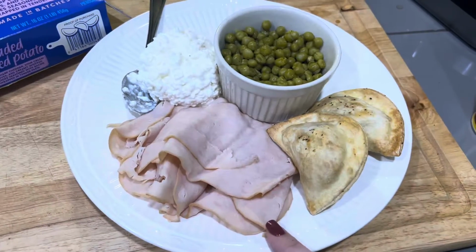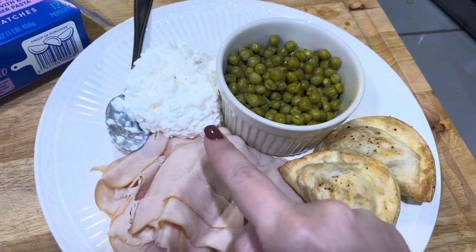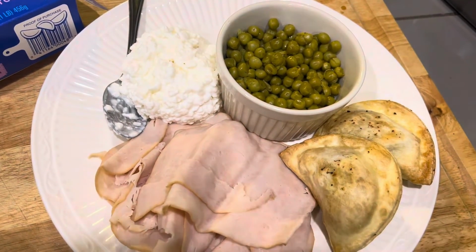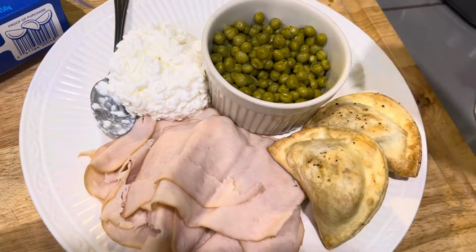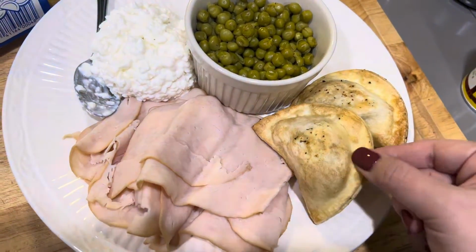But now I'm hungry. It's time for lunch. Let's see some random things I've thrown together that have a good amount of fiber and protein, and also all things I enjoy eating. So that helps. I have 4 ounces of turkey. This is the 0-point turkey. 2 points worth of cottage cheese. I like the 2% cottage cheese. I just prefer the flavor, so that's what I have. I have green peas here that I just sprayed with a little bit of I Can't Believe It's Not Butter, and sprinkled some salt on it. That's 0 points. And then I have 2 pierogies here.